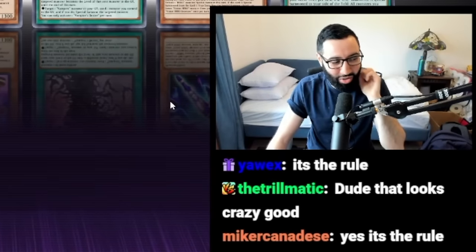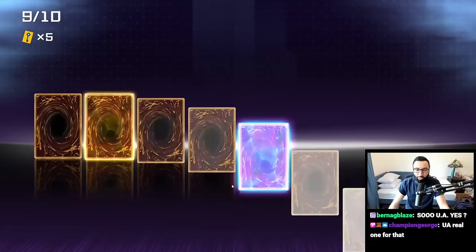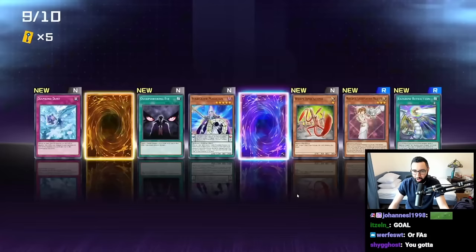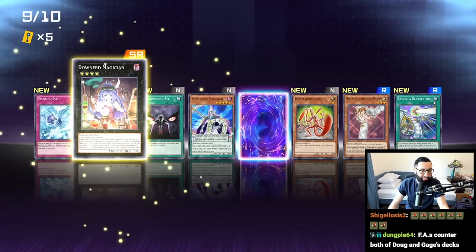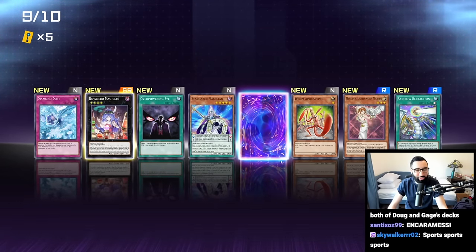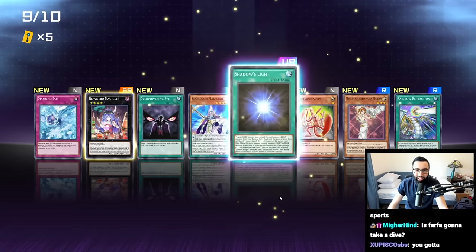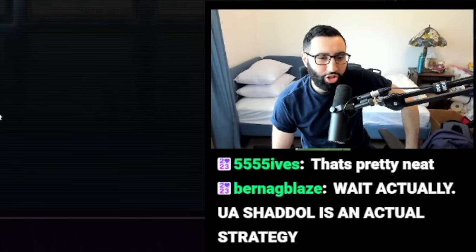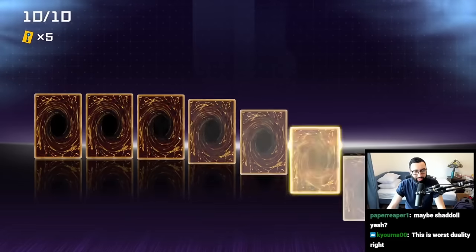Okay. I think we're playing football. Lo Cupo del Mundo. Overpowering Eye. Worm Apocalypse. Downer Magician. That's good for Doug's BA deck. Maybe we can offer a trade. And Shadow's Light. I was trying to think if there would be some cool things we could do with this in Shadows, but I don't think so.